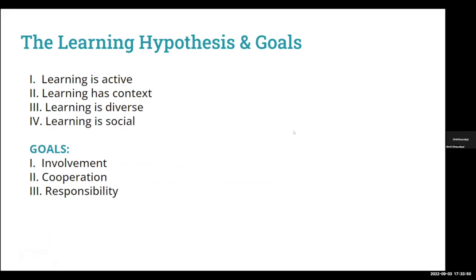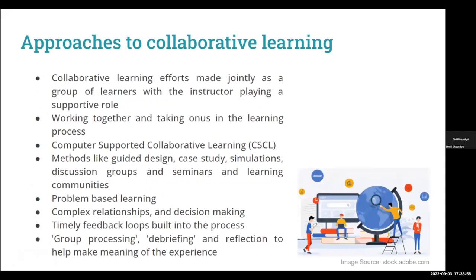And responsibility needs to be shared. And the tools that we used, we have assessed them on these three goals. So the next slide, yes, thank you.